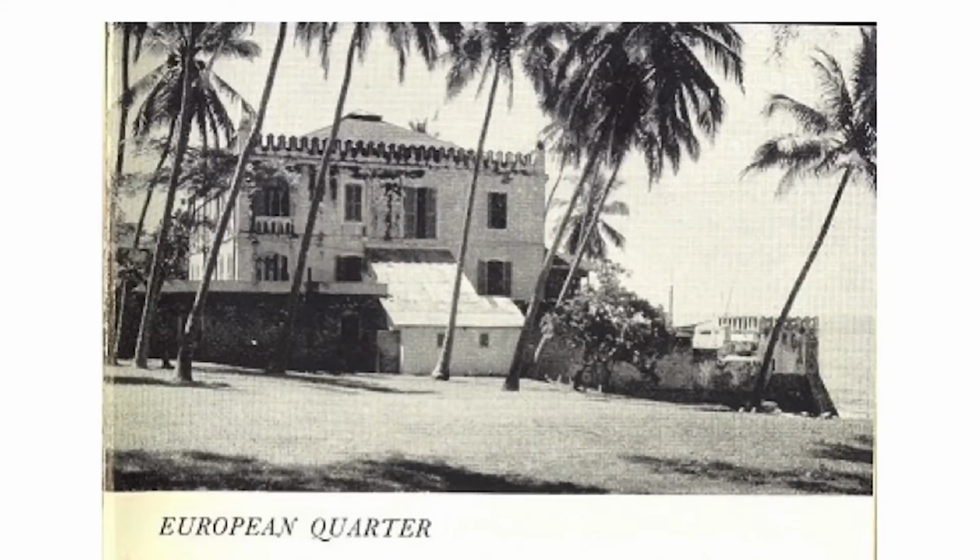If you look at the other picture, you'll see its caption says European Quarter. And if you look at the building, it doesn't look like any kind of European building you'll be familiar with. These were the mansions which were built by Arab merchants along the sea, and which, after the British took over, became occupied by the British.